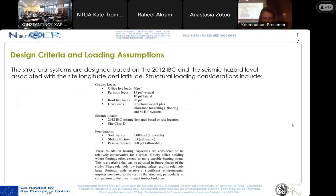Here we can see that live loads are considered as far as the office is concerned, with a magnitude equal to 50 PSF. The partition loads, which are two types, vertical and lateral, have magnitudes of 15 and 10 PSF. Then there are the roof live loads and the dead loads, which have to do with the structural weight plus allowance for ceilings, flooring, and MEP systems. As for the seismic loads, they are designed based on the 2012 IBC seismic demands based on site location and site class D.